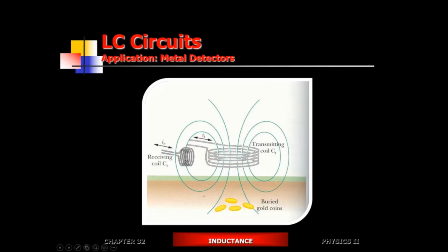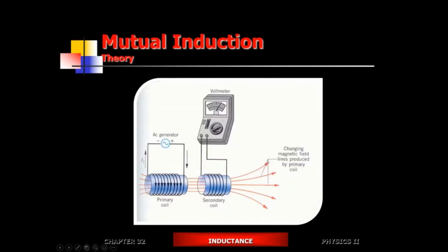So my question to you was, why set this at 90 degrees to this one? All right, so you're thinking, oh, so that it can actually intercept the magnetic field generated by the buried coins? Yeah, not quite. You have to set this 90 degrees to this one because you don't want to intercept any of the varying magnetic field generated by the transmitting coil. If this starts intercepting the magnetic field generated by this one, this is going to keep beeping all the time. So it's going to defeat your purpose.